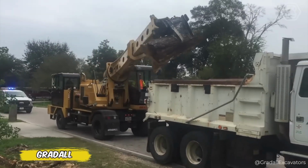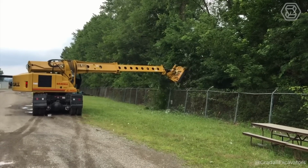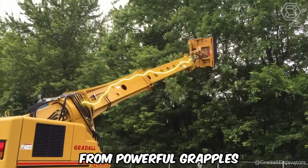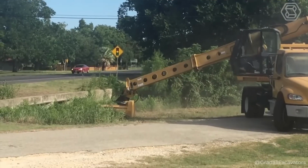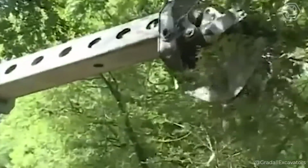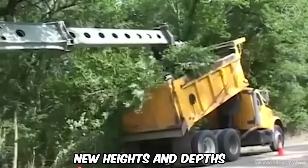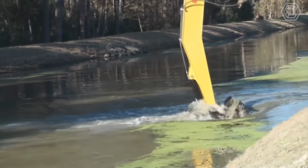Have you ever wondered how versatile one excavator can be? Introducing Gradall hydraulic excavators with an incredible arsenal of attachments. From powerful grapples to precise branch cutters and reliable road mowers, Gradall makes hard work a breeze. But that's not all. With the Telestick, the reach of the telescopic boom is extended, allowing you to reach new heights and depths. Now you can see exactly how Gradall is a game changer in the construction industry.